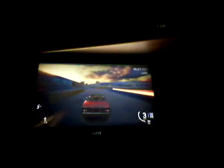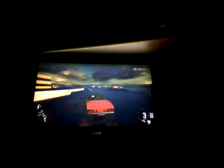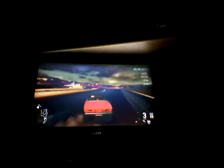But when it's not getting sideways, it's a different story. When it is getting sideways, then you're pretty much in good hands. So that, guys, does it for the build and review of this 1980 Fiat Spyder.